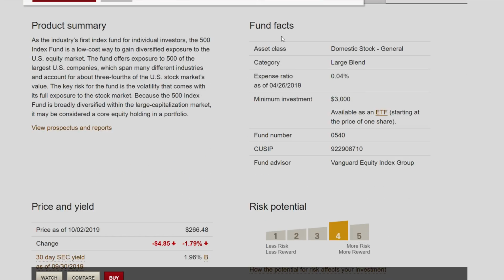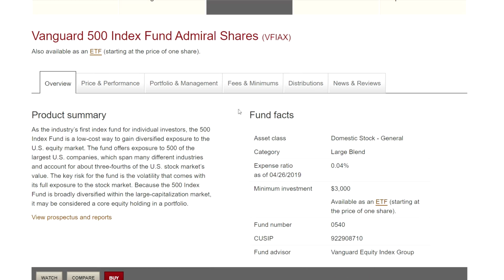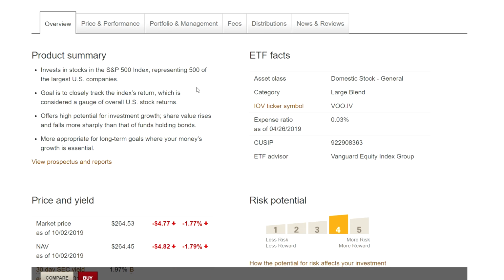Strangely enough, it's actually more expensive to buy through the Vanguard website. It may not be the case with all of the funds, but with the ones I've looked at, number one, the minimum investment is significantly higher, and number two, the expense ratio is higher. Here we are looking at the Admiral Shares mutual fund. This would be buying through the Vanguard website, and the expense ratio is 0.04% with a minimum investment of $3,000. If we go back here and look at the ETF, that expense ratio is 0.03%. So it's actually cheaper to buy it outside of the Vanguard website. And as far as the minimum investment, if you're in a brokerage that only allows the purchasing of whole shares, your minimum investment is the price of one share.